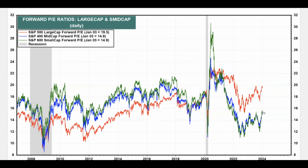Again, similar to the total returns that we showed on the previous slide, small caps at one point were valued higher than large caps. You only have to look back, well, 2020 after the pandemic, but before then, there were years and years and years where small caps and mid caps actually had a higher PE than the large caps. It's only been recently since the pandemic that the large caps have taken off and their PE was raised.